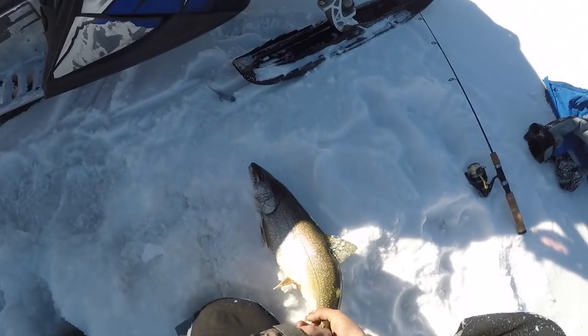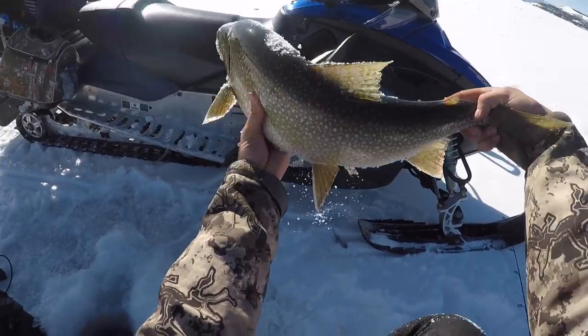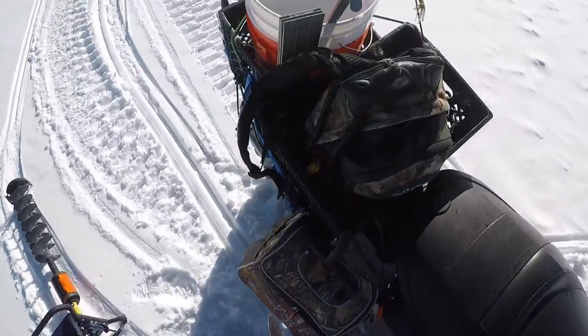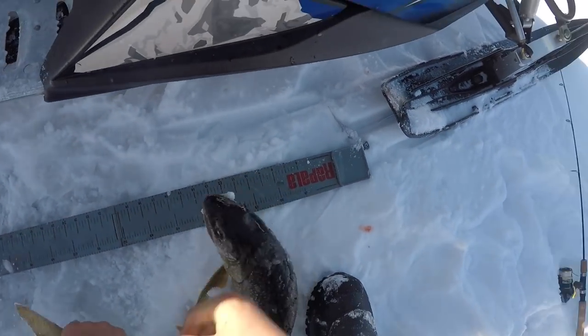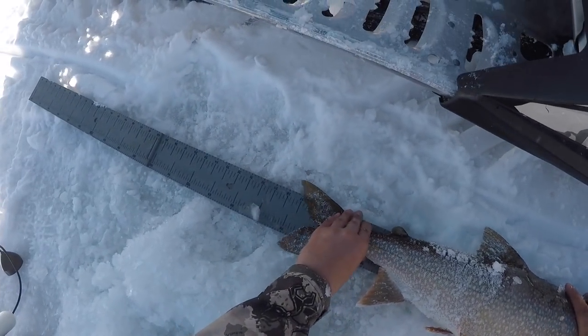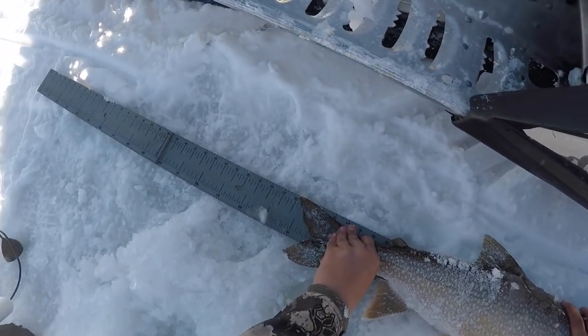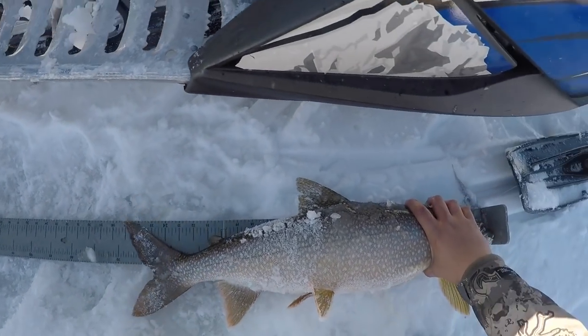Yes. Get this fish up for you guys. So he's probably 29, 28. Let me get a measurement on him. Okay. Let's see how long you are, buddy. It's a 28-inch lake trout, guys.